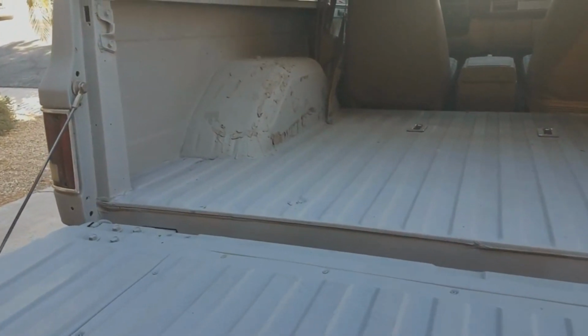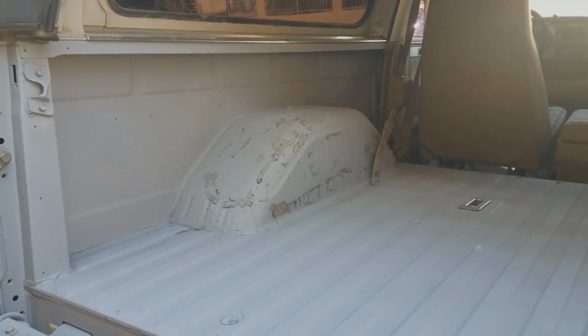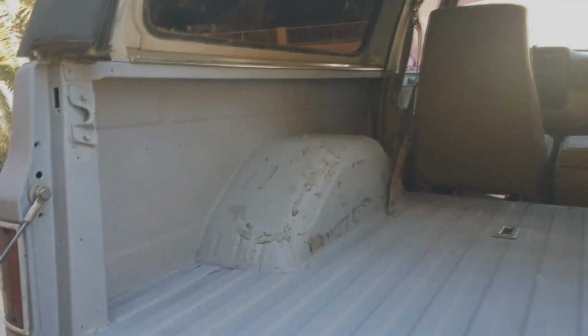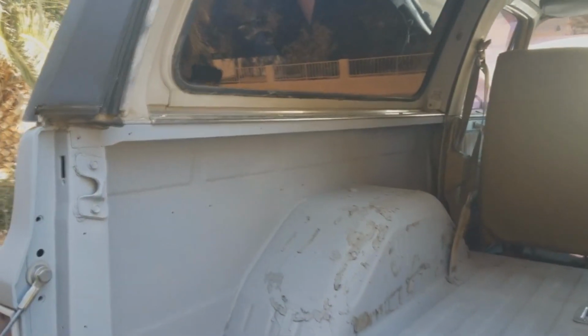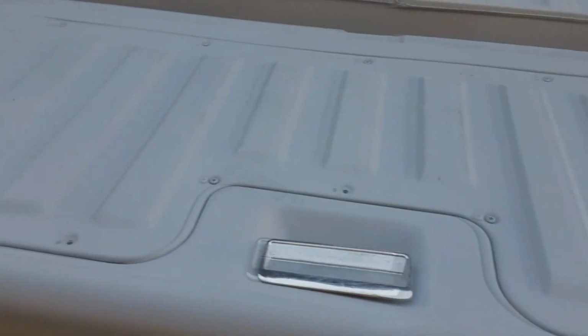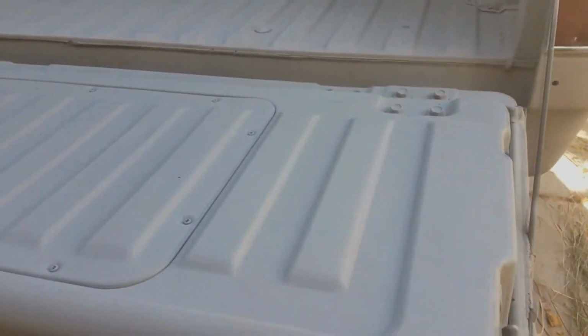There's the finished product. I ended up not being able to get all that crap off the wheel wells, but it won't matter because it's going to be covered, like I said. But it looks pretty good. I don't know how well it'll hold up, but it really doesn't matter because the only part you're going to see is the walls. The tailgate will be the most, I think it'll take the most damage, but whatever. Maybe I'll rhino line this later, or I don't know. We'll see what happens. I'm sure it's going to get hammered.